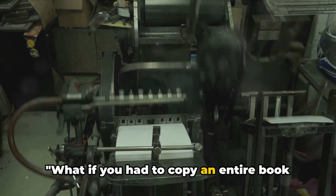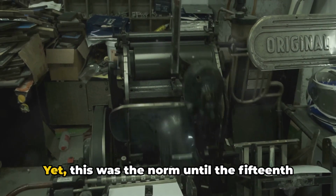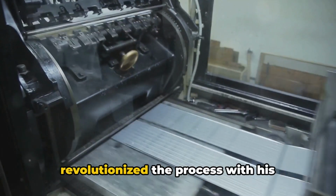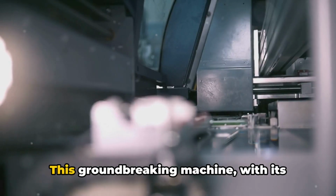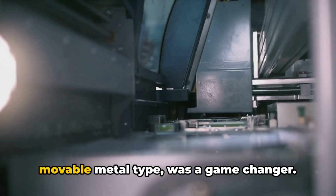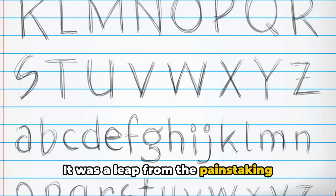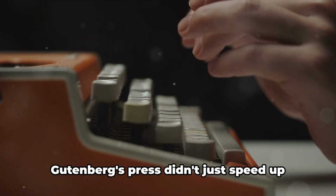What if you had to copy an entire book by hand? Sounds daunting, doesn't it? Yet this was the norm until the 15th century, when Johannes Gutenberg revolutionized the process with his invention, the printing press. This groundbreaking machine, with its movable metal type, was a game changer. It was a leap from the painstaking process of manual transcription to mass production of texts.